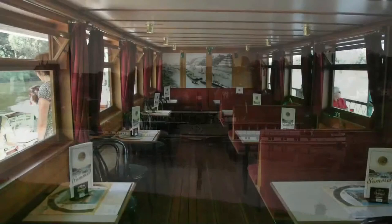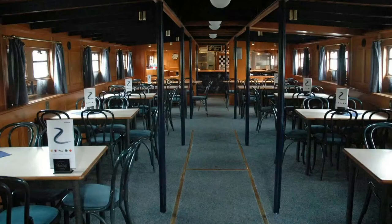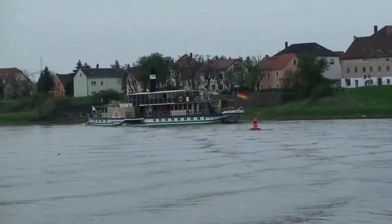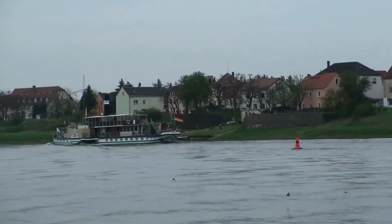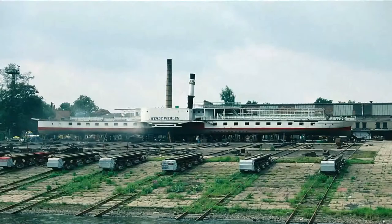The four larger ships, Dresden, Leipzig, Pilnitz and Meissen, were all rebuilt to a similar layout with similarly furnished saloons. She is seen here passing Strehla on a rare sailing out of Riesa. The flagpoles she is passing commemorate the first meeting of US and Soviet forces on the 25th of April 1945.